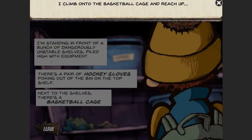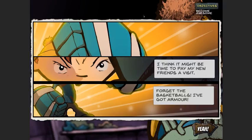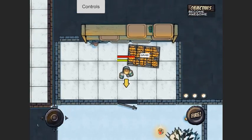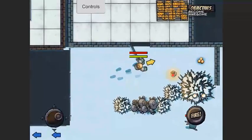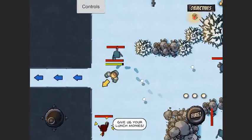But here you combine those two things, so you actually climb on the basketball cage and you get some armor. You get the hockey gloves, which act as armor. And this was something that we really wanted to do on most of the puzzles. Most of the text puzzles, you're going to get something that helps you in the action parts.